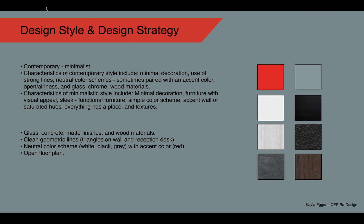The design style that I chose was contemporary minimalist. Characteristics of a contemporary style include minimal decoration, use of strong lines, neutral color schemes. It's sometimes paired with an accent color, open and airy feeling, and glass, chrome, and wood materials. Characteristics of the minimalistic style include minimal decoration, furniture with visual appeal, sleek functional furniture, simple color scheme, accent wall or saturated hues, and everything has a place.